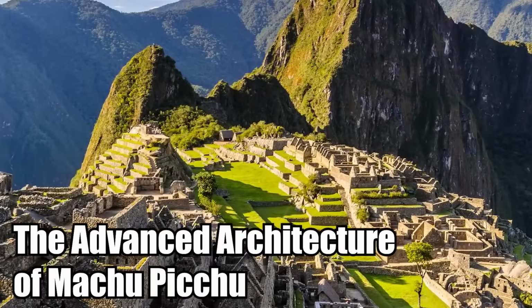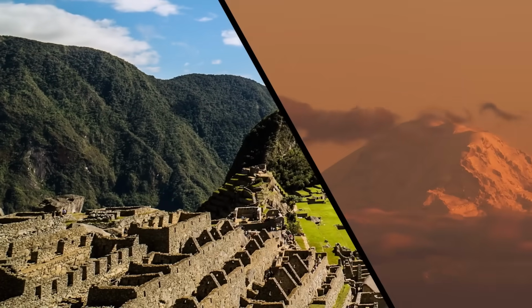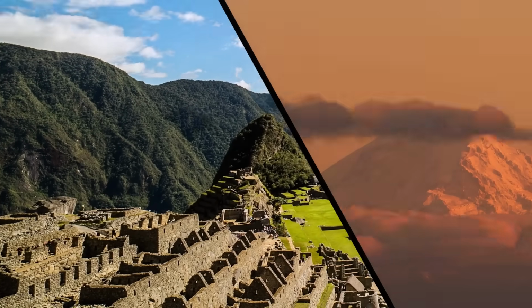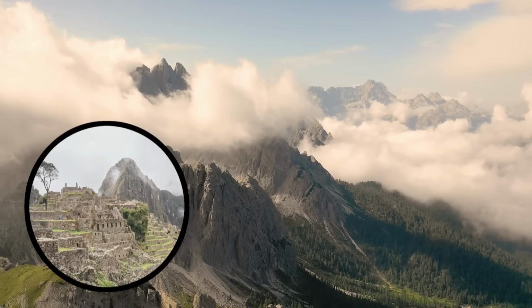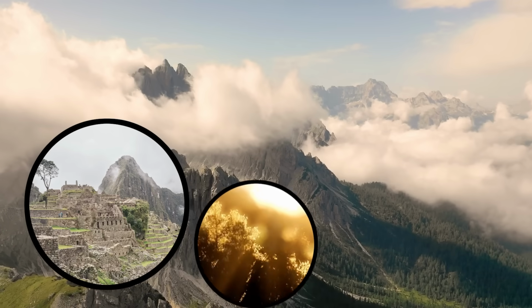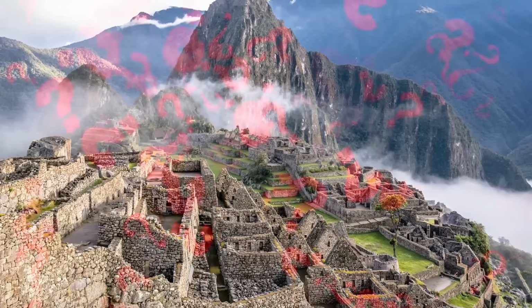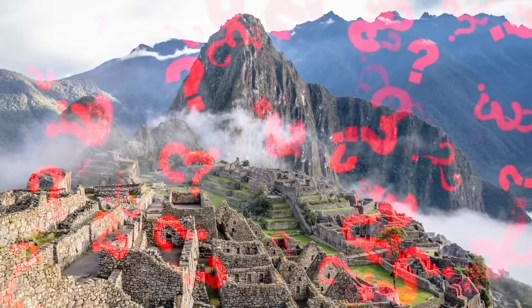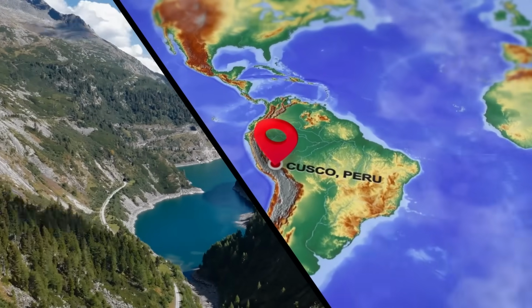Advanced architecture of Machu Picchu. Machu Picchu is by far the most incredible mountaintop city anywhere in the world. It's remote and rises high above the clouds, making you feel like you're in heaven itself, or at least one with nature and the gods of the Inca. The mystery is that nobody can say for sure what Machu Picchu was for. The ancient city can be found high in the mountains northwest of Cusco in Peru.